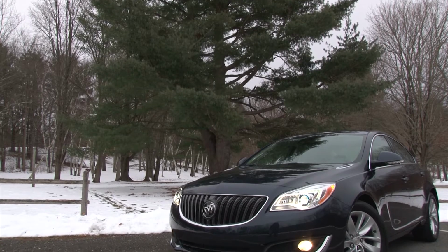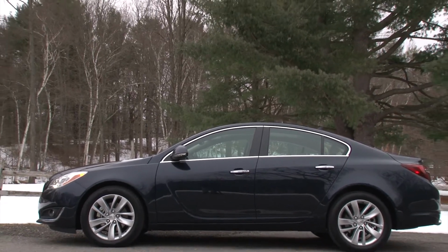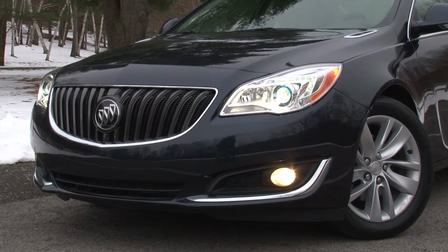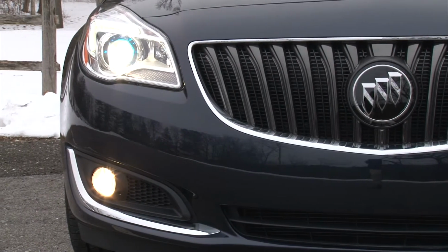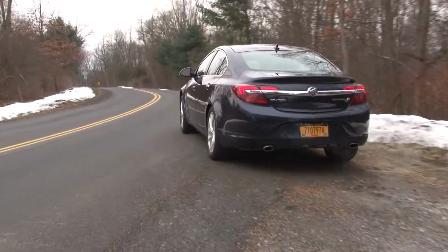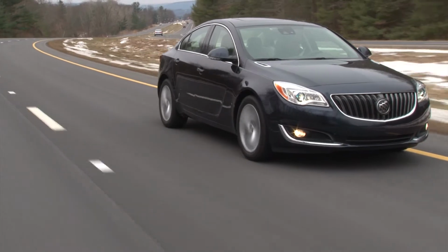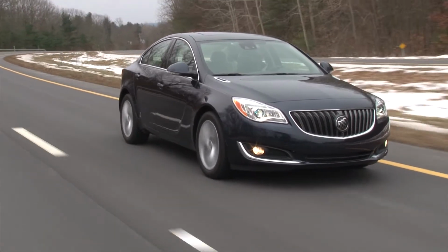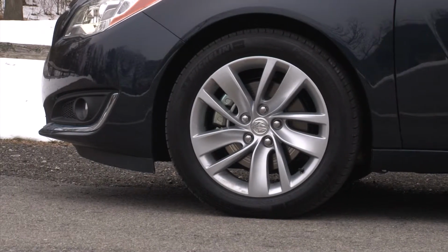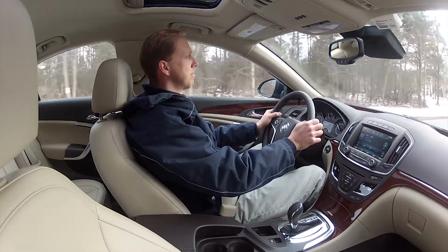The Regal's lines have been simplified for a more dignified premium look, featuring new front and rear styling, highlighted by Buick's familial wing-shaped LED lamps and LED taillights. From the back, the Regal retains its athletic, racy stance. However, the rest of the styling is bland to the point of being disappointing, with the exception of these new 18-inch silver-painted alloy wheels.